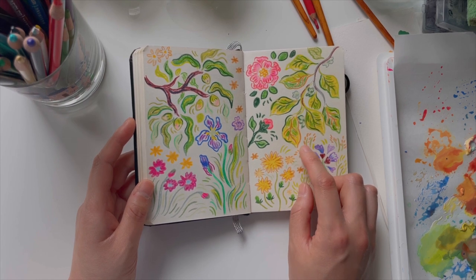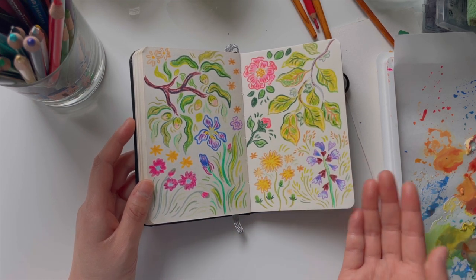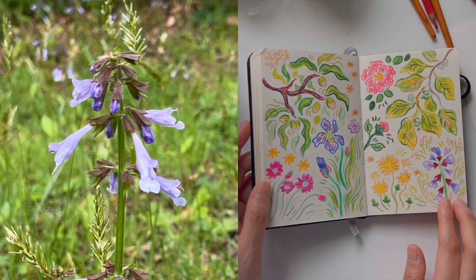So I really love this tree and I really wanted to add it here to my little collage of nature findings from my walk. Here we have some bluebells that I saw on my walk.